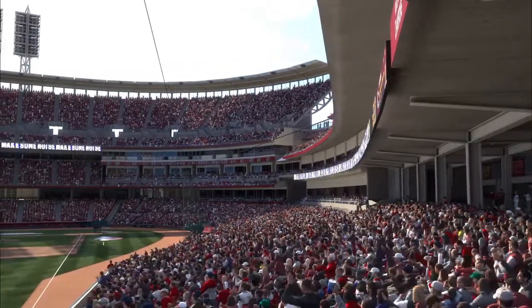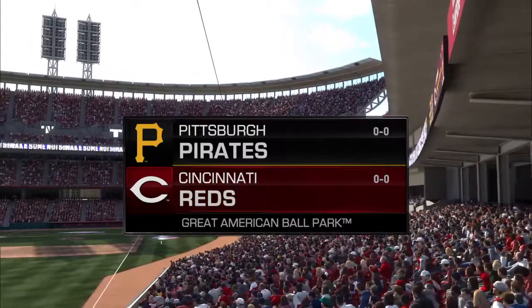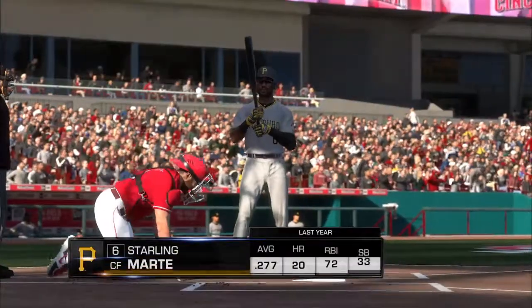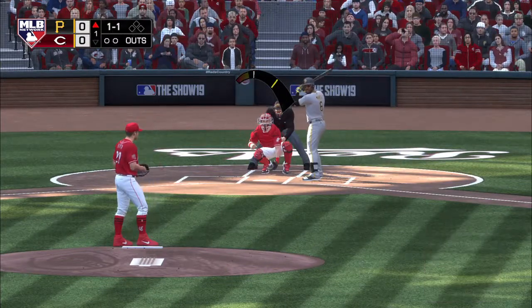Daytime baseball here on MLB Network. Opening day is here as we get the new season underway with a good matchup between the Pittsburgh Pirates and the Cincinnati Reds. Coming to the plate now, Starling Marte. He will lead this one off today.